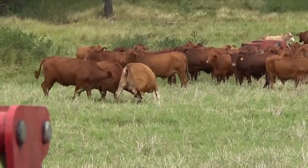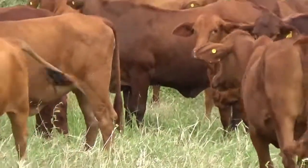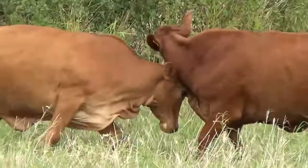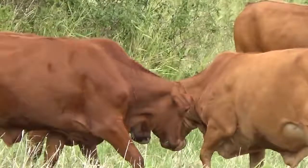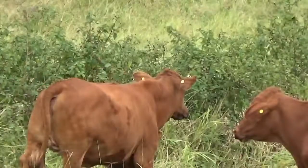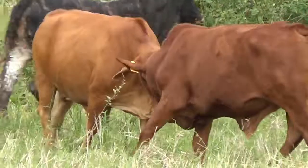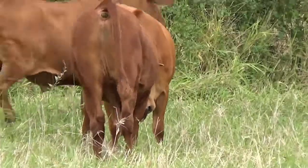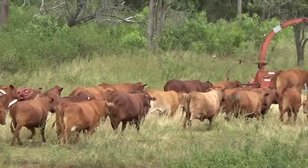These two, three. What's going on? Have a bit of a tussle. Third one wants to get in the act, but what's happened? Oh, they've stopped. Now these two are going to have a bit of a game. Well, they're all out. They're heading over to the water now.